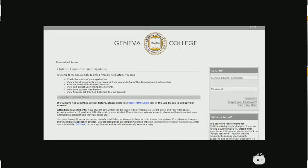This is a screenshot of the portal. If you've never logged in before, you want to make sure to click on this first time user link, and you'll be asked for some information and we'll be able to create an account. If you've already logged in previously and created that first time user account, you would need to just log in over on this section, entering your Geneva student ID number without leading zeros and the password that you created when you set up your account. And if you have any trouble with that, you can use this Forgot Your Password link to answer security questions and be reminded of what that password was.